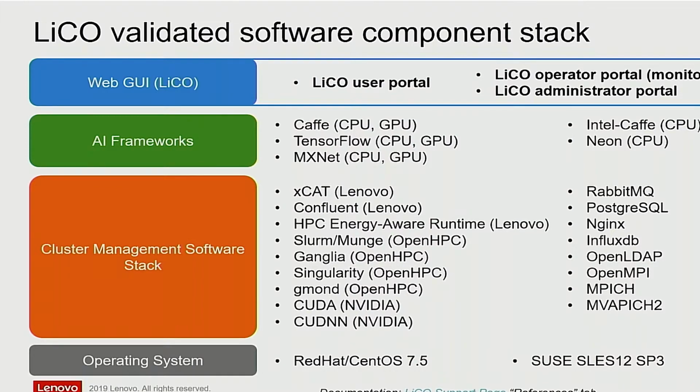So what is this whole LiCO environment made up of? Up here is what we develop in-house within Lenovo. This is the open framework for AI that we take from open source. We package it, or you can convert it. We use Singularity containers to do the job submission. So we can convert any Docker containers, and then you can publish it so that the AI template can leverage what you publish and run your AI workload.